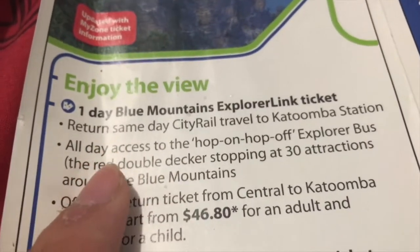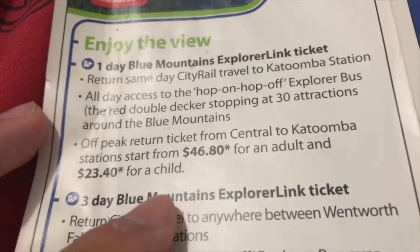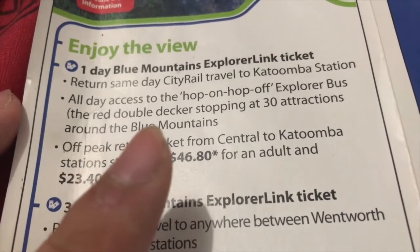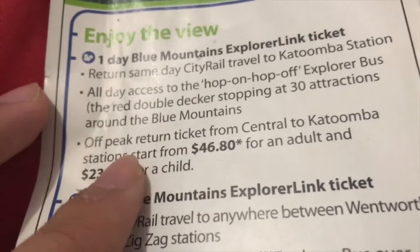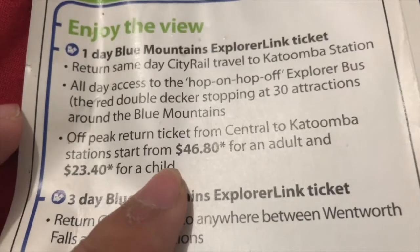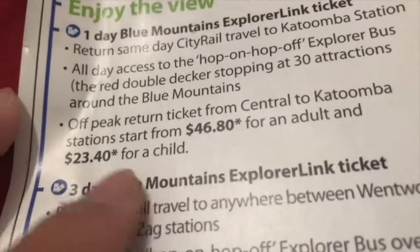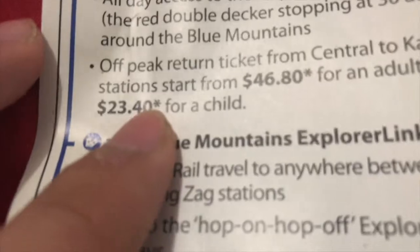Return same day CityRail travel to Katoomba Station. All day access to the hop on hop off Explorer bus, the red double-decker, stopping at 30 attractions around the Blue Mountains. Off-peak return ticket from Central to Katoomba stations starts from $46.80 for an adult and $23.40, followed by the asterisk, for a child.